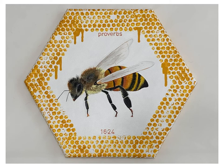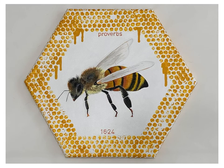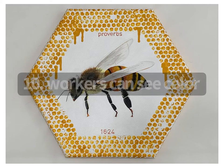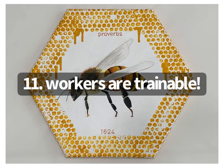Fun fact number nine, workers visit thousands of flowers a day in their six-week lifespan and only make a little less than a teaspoon of honey, and only 3 weeks or so are actually spent foraging. The first 3 weeks are spent inside the hive doing other duties before veteran foragers coach and train the newer bees. Fun fact number 10, workers can see colors, especially blue and purple hues, but they see red as black.